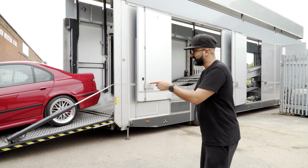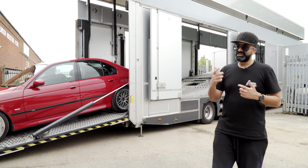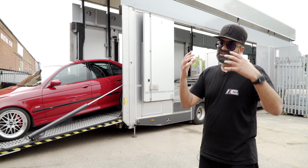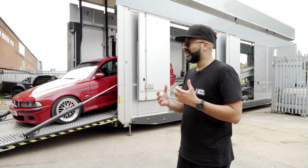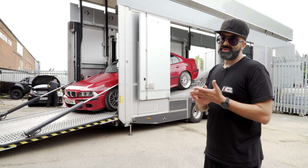So the first car to be unloaded is our E39 M5. And I'm just going to take this opportunity to quickly talk through the cars as they're going on, because I don't think we've done an individual video on all the cars, so you guys might not know what they're about. So this is a car we built for a customer. Customer passed away, and then we bought it off him.